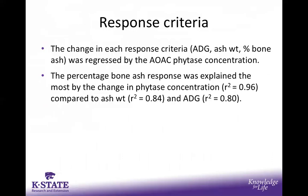For the response criteria, each change in response criteria, whether it was average daily gain, ash weight, or percentage bone ash, was regressed by the analyzed phytase concentration. The percentage bone ash response was explained the most by the change in the phytase concentration with an R-squared of 0.96, as compared to an R-squared of 0.84 for ash weight and an R-squared of 0.80 for average daily gain. It's important to note that these values were derived from using treatment means instead of individual pen means.